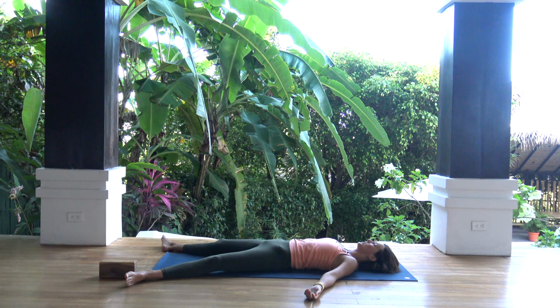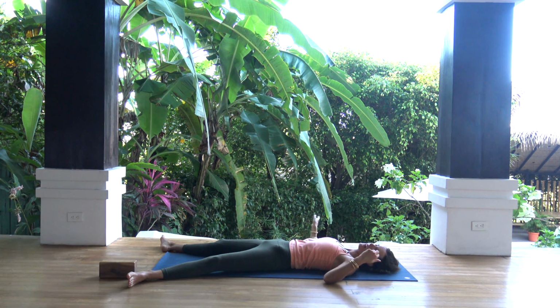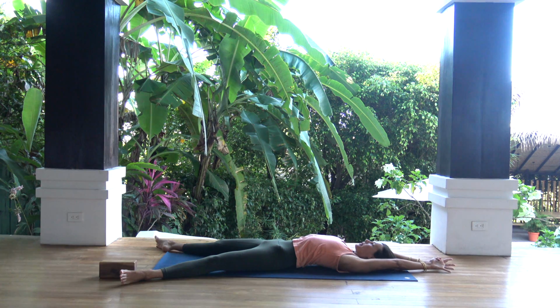You can slowly begin your return by deepening your breath. Start to bring some gentle movement back into your body. Maybe you start to move your fingers and your toes, your wrists, your ankles. Maybe you start to roll your head from side to side. Reach your arms up overhead for a nice big stretch, stirring your body back into wakefulness. Feeling refreshed and nourished.